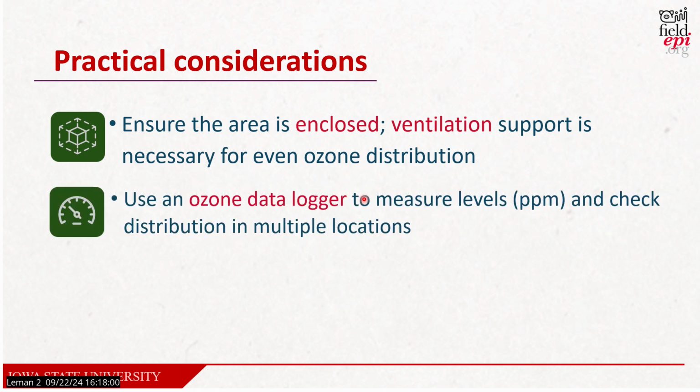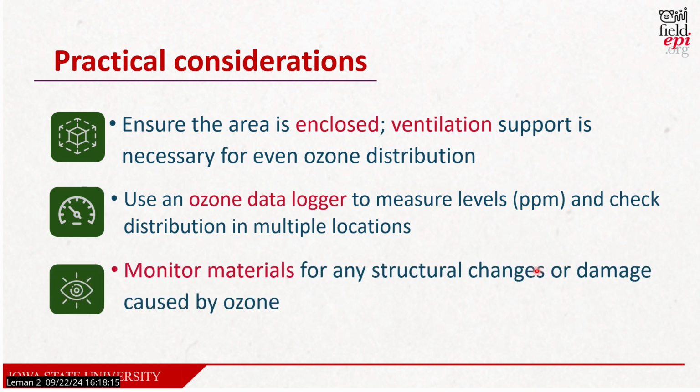And when you work with ozone machines, please make sure that you have an ozone data logger to measure the ozone concentration, to see whether the ozone machine you have works as you expect or not. And the last one: ozone can cause damage to some materials, for example natural rubber. So please make sure that after you run the ozone, you look at the material to see if there is any structural change or damage.